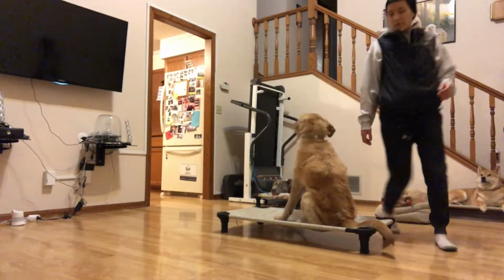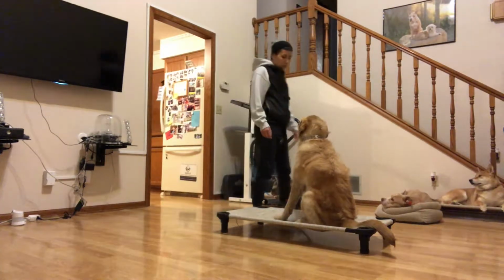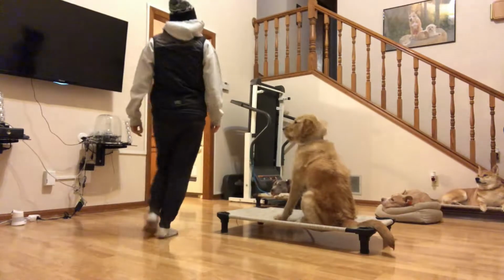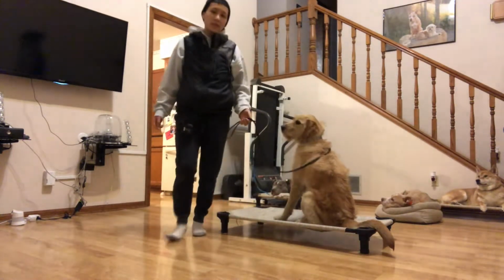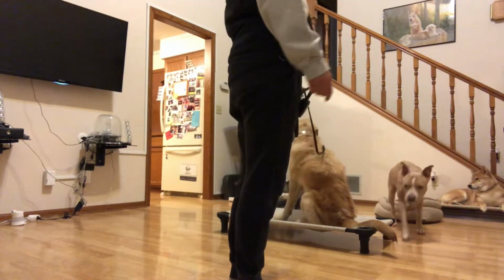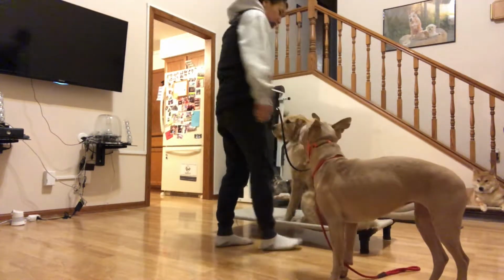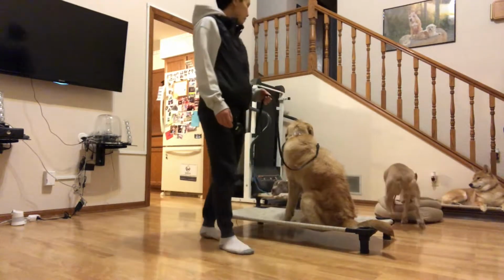Good girl. All right, so then what I'm gonna be doing here, I'm gonna use Indy as a distractor. I tried that earlier, she broke a couple times. So I'm gonna keep the leash handy with me. So I'm just gonna call Indy over here. Indy, here. Good. Good girl, babes. Indy, bed. Good.